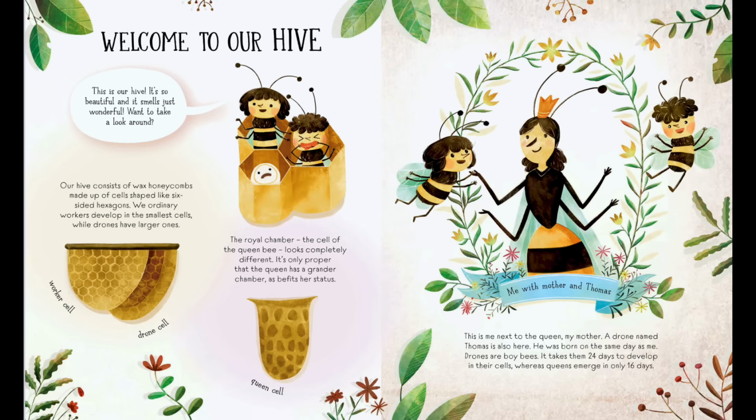Me with Mother and Thomas. This is me next to the queen, my mother. A drone named Thomas is also here. He was born on the same day as me. Drones are boy bees. It takes them 24 days to develop in their cells, whereas queens emerge in only 16 days.